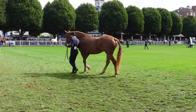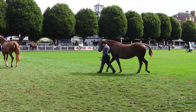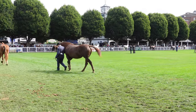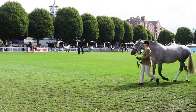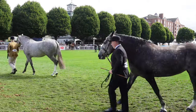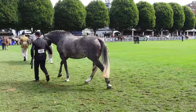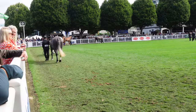Understanding the Irish drafts, they're originally bred to do literally a bit of pull a cart on the farm and then to go and be a ridden horse as well, go hunting on the weekends. Some good old feet on them.